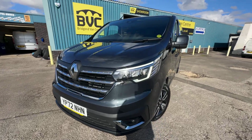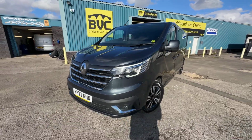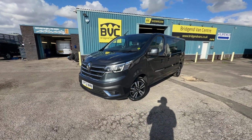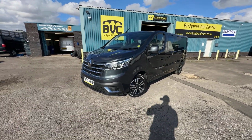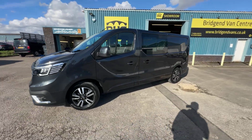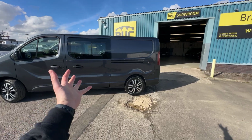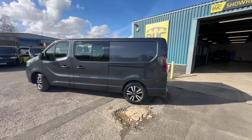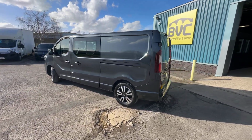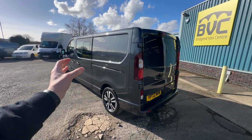Here we have for sale our September 2022, 72 plate Renault Trafic Sport Plus. This is the LL30, so long wheelbase, low roof. 30 means it's got a 3-ton gross vehicle weight. This one has got the 170 PS, roughly 170 brake horsepower, Euro 6 diesel engine, accompanied with the fantastic automatic gearbox. And this, of course, is the crew van, so 2 rows of seats.